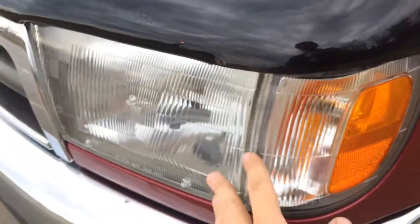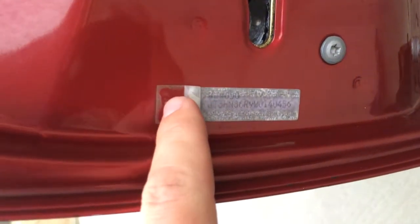And like I mentioned earlier, all the lenses are original as well. You obviously have your front driver's door, your back passenger door, your rear quarter panel, passenger side rear quarter panel, back door, and your front door.